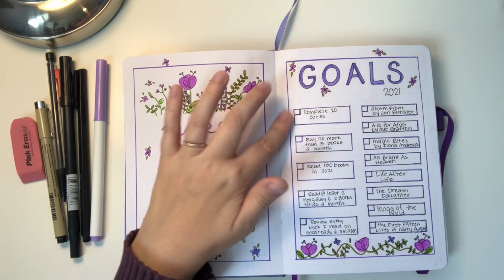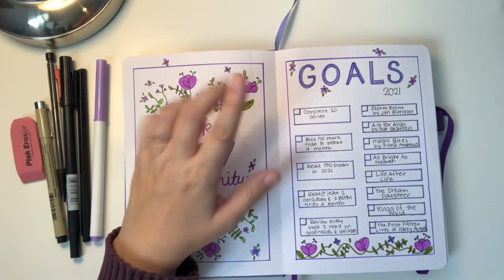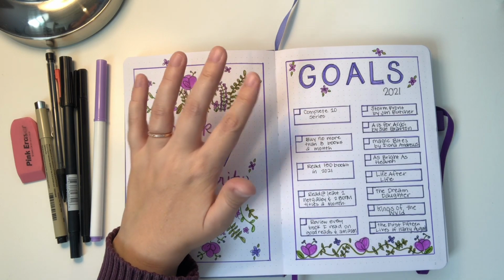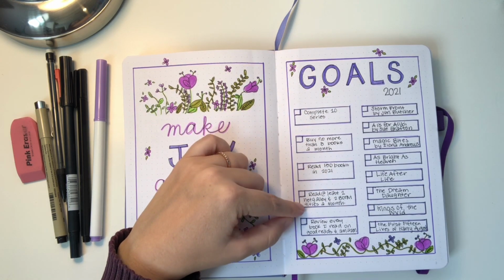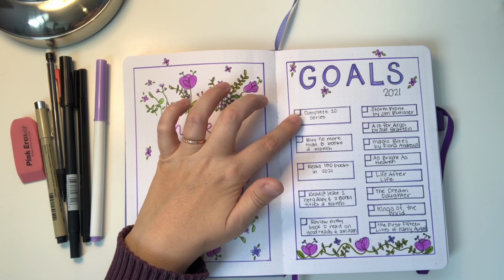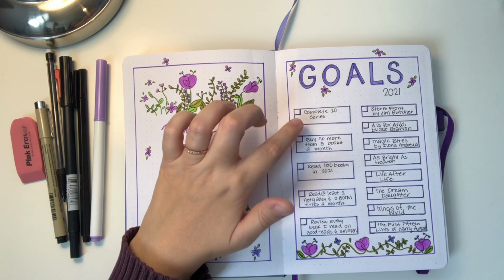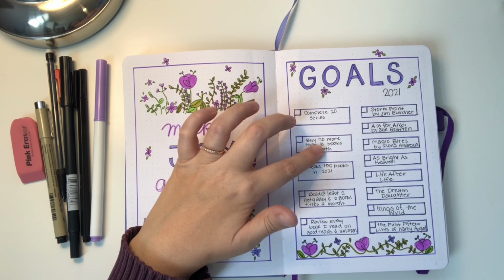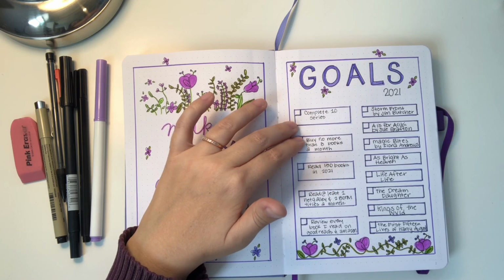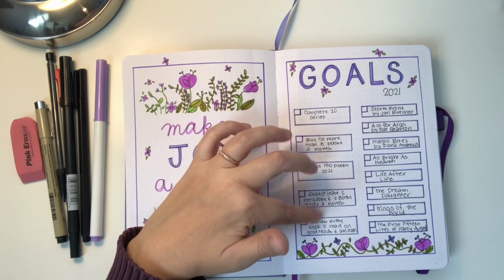Okay, then over here I have my reading goals for 2021. I am not putting any personal goals in this bullet journal. It's just strictly for reading. And I've already done a video on my goals, and I'll link it down below if you haven't seen it. But on this side, I have my 5 big goals. My main goal, which I didn't write on here, is just that I want to read my own dang books. And so these goals I have here are ones that support that main goal.